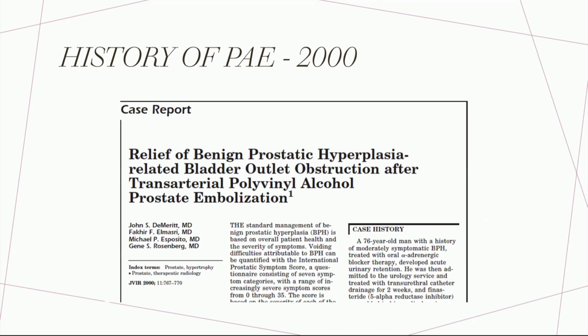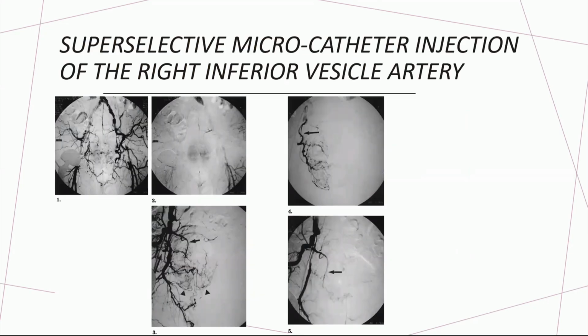However, the first case report that reported the relief of PPH symptoms was in 2000. It was a case report of a 76 year old male patient with moderate PPH symptoms who failed medical therapy. He had recurrent urine retention and recurrent gross hematuria. The patient was high risk for surgery in terms of his cardiac status. He had dilated cardiomyopathy and congestive heart failure. And so eventually he underwent prostatic artery embolization. A month later, he was voiding freely without any hematuria and without a catheter. So this is where the idea came through at the beginning.